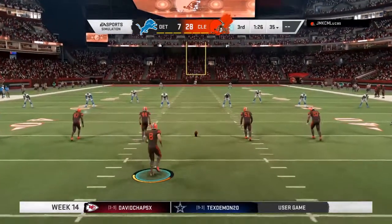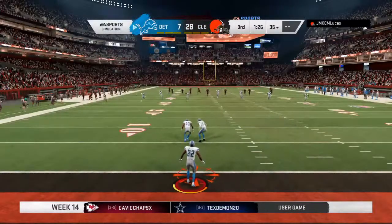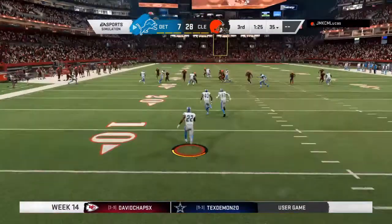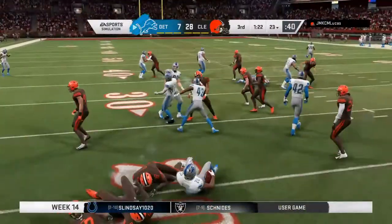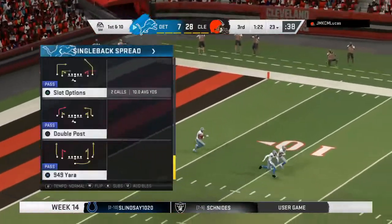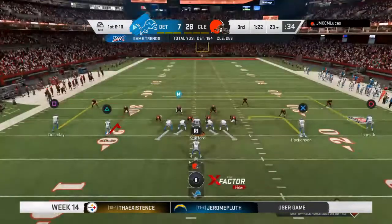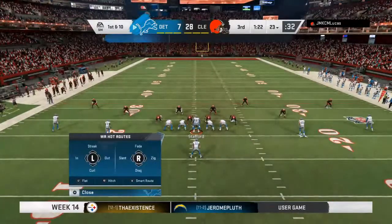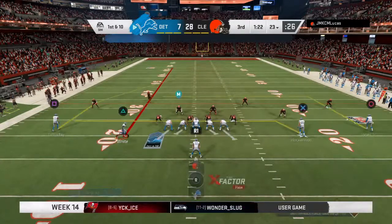Out is the kickoff unit as they run up and send this one away. This will be taken in at the 1. And he'll get across the 20 before he's brought down at about the 23-yard line. The Lions offense ready to kick off their next drive. They're down 3 touchdowns to this point, needing to put something together as they have it 1st and 10.